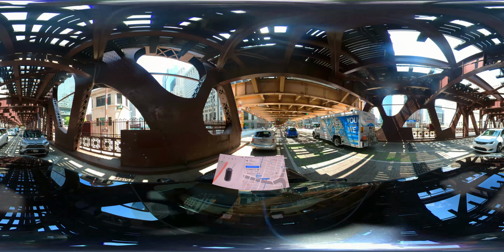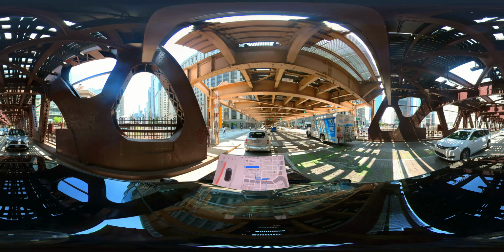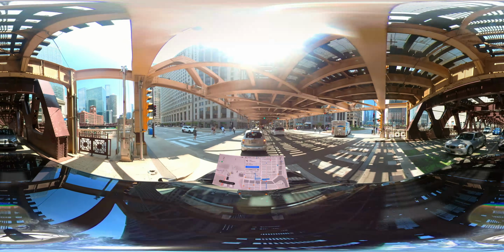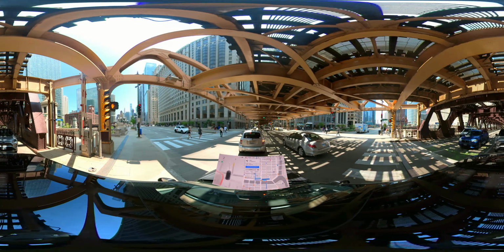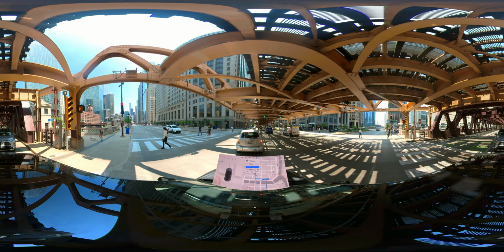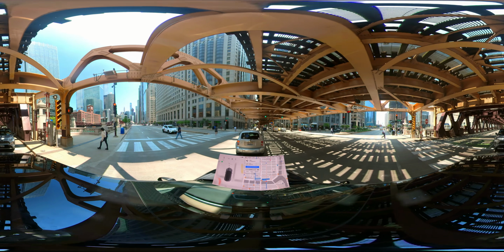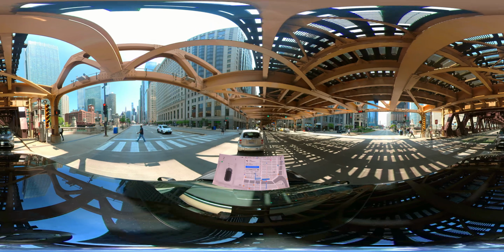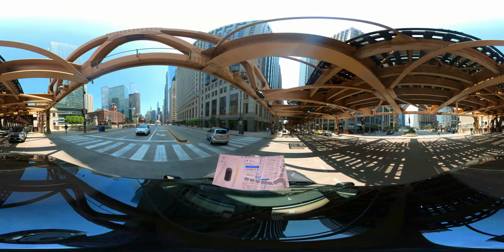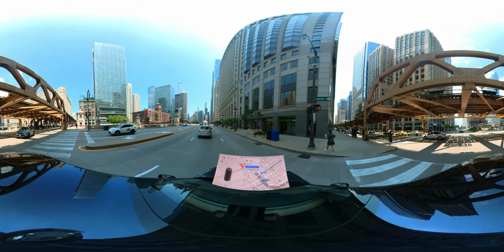Okay, so let's re-engage. No. All right, I'm not re-engaging here. There's a lot of pedestrians, so I'll re-engage after. All right, take this turn wide, and then we'll re-engage here.